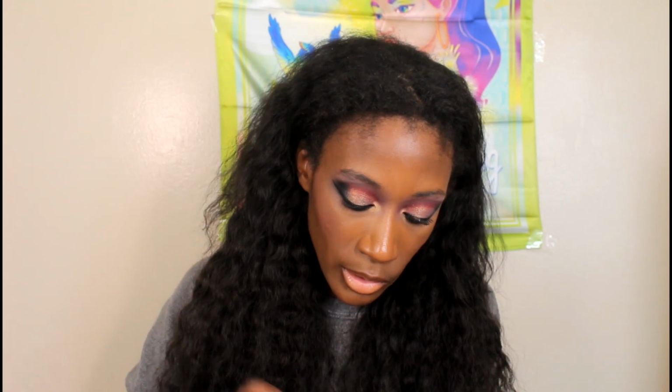I feel like the Juvia's Place one has a little bit more pinkish of an undertone to it, whereas the Michaela one has more of a peachy undertone to it. So it's not necessarily undertones, it's just the formulas and the fact that they have similar color stories or colors to them that look nice.